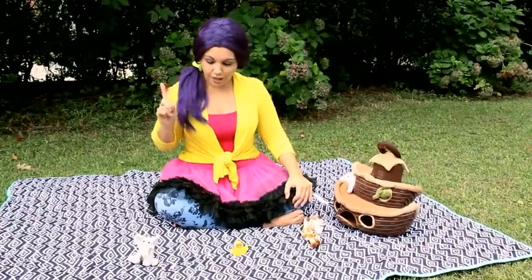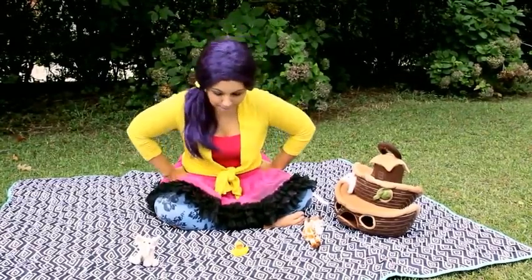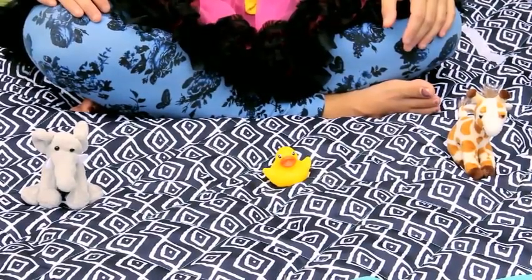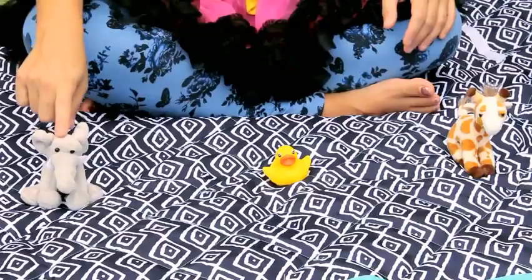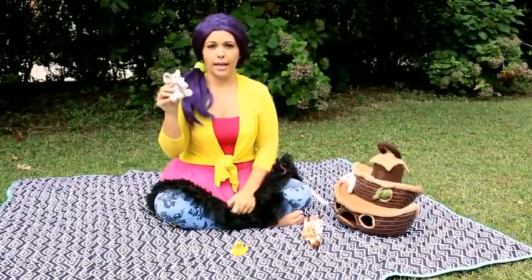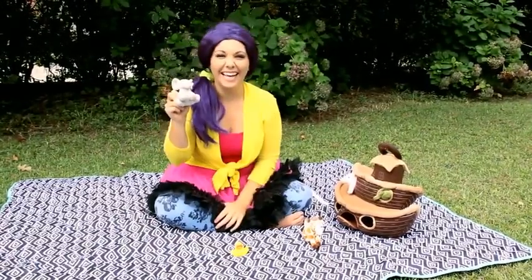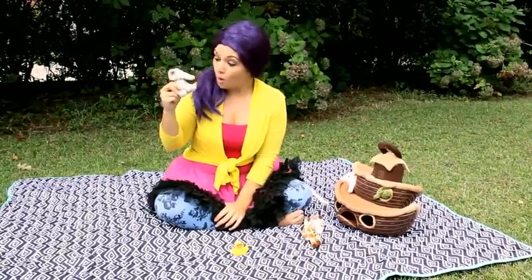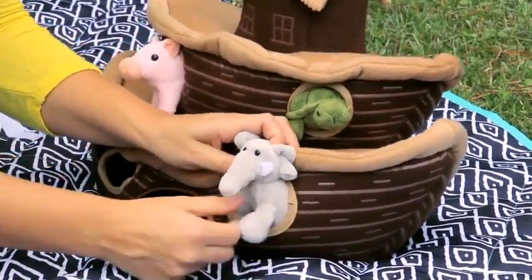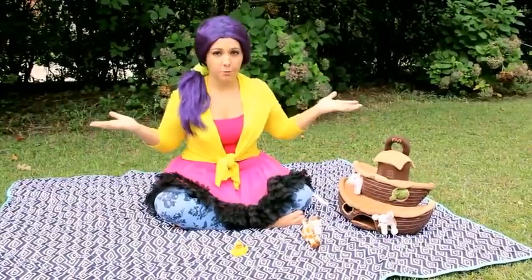Okay, I think we should put the elephant in the boat next. Do you see an elephant? Hello! An elephant has a long trunk and it goes, woo! Can you make an elephant sound? Good job! Okay, let's go in the boat! We can go in the door and peek out the hole. Hello! Perfect. Now three of my animals are safe from the storm.